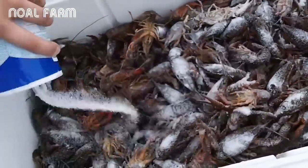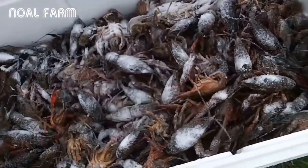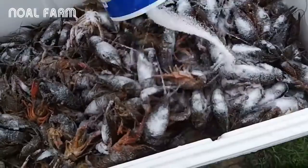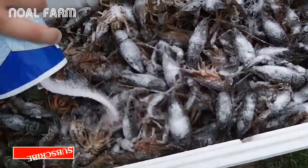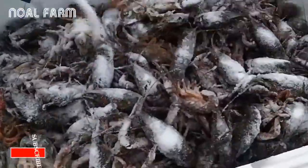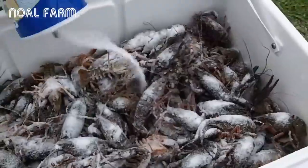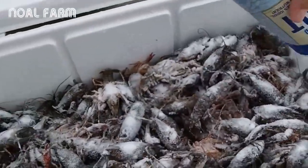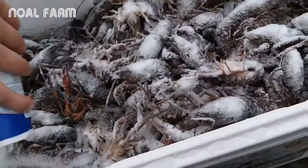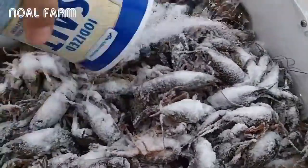They don't like the salt. They can't stand the salt. And the salt just aggravates them. So what they do is they start throwing up, peeing and pooing and throwing up. And this cleans their system. That's what we call purging the crawfish. Purging their system of all the nastiness that they've been eating over the past several months of their life.